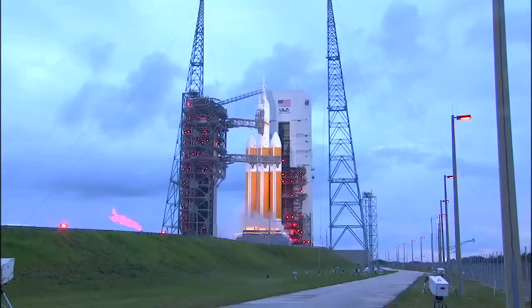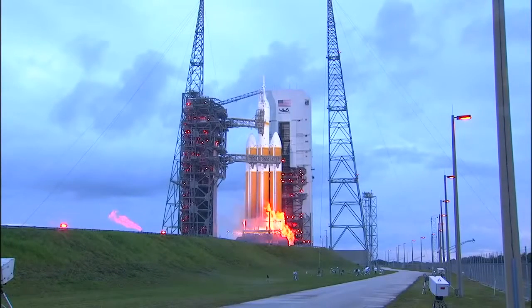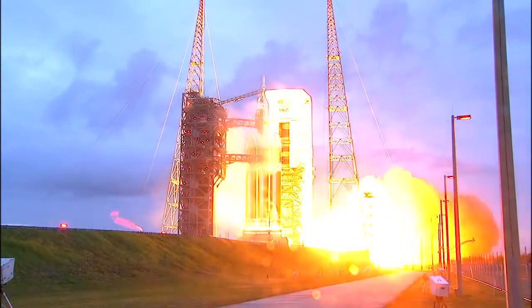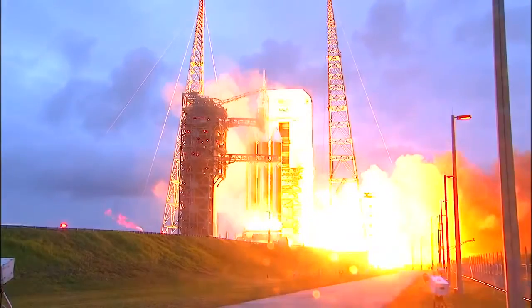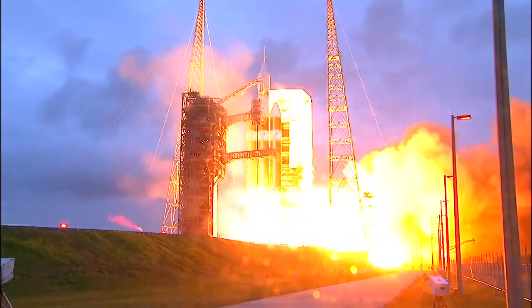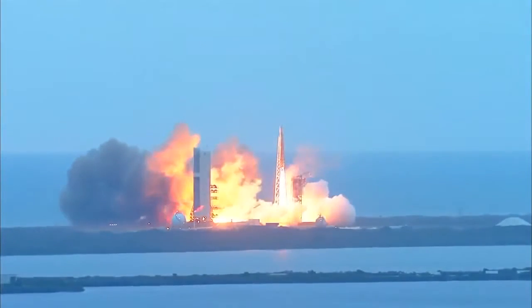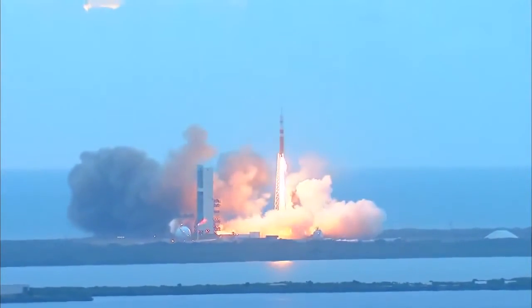10. The igniters have been lit. 9. 8. 7. 6. 5, 4, 3, 2, 1. And liftoff at dawn. The dawn of Orion and a new era of American space exploration.